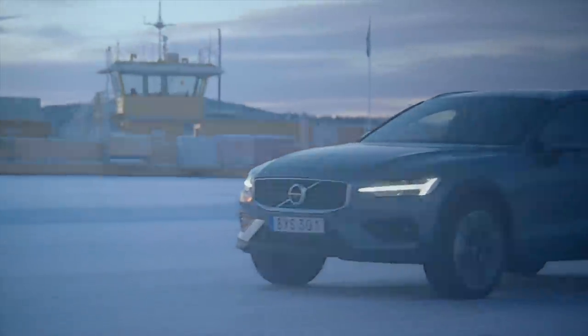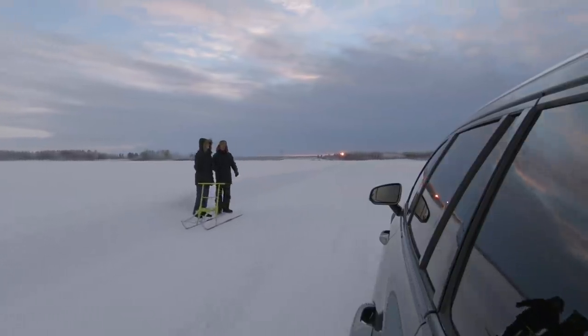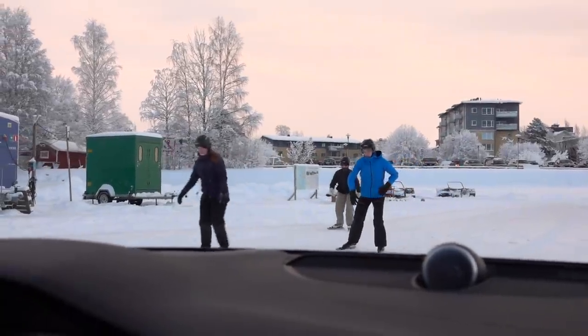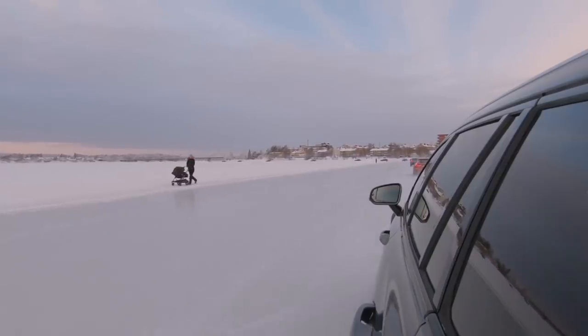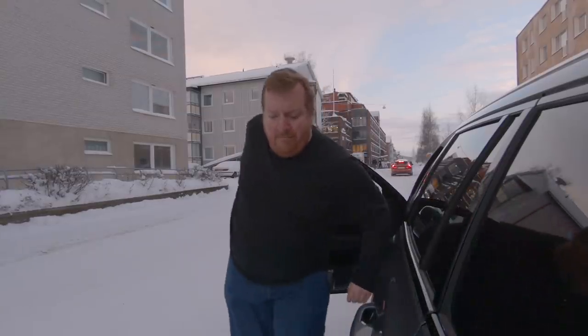Got to keep moving. As we head off the frozen gulf, there's a lot of Swedish life to see. The good people of Luleå clearly don't let a little cold weather bother them. They're out living life, and why not? This is a beautiful place. But it's still cold, and it still keeps GoPros from sticking well to the sheet metal.